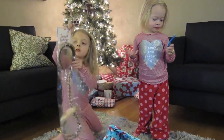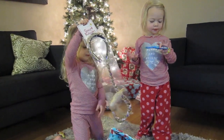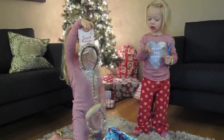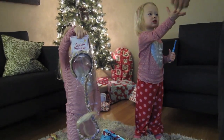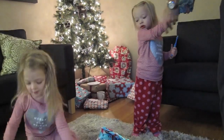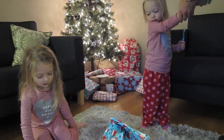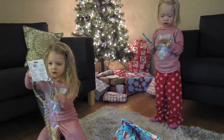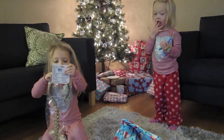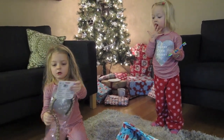Oh, it's so long. Hey, look. What does it say? I think it says Rapunzel hair. Rapunzel hair? Mom, if you want to put this hair on, you have to put your head in this headband. Can you take it out of the package? Can I put it on? Yeah.